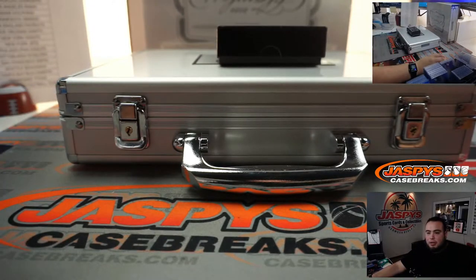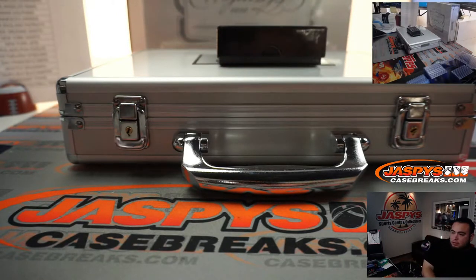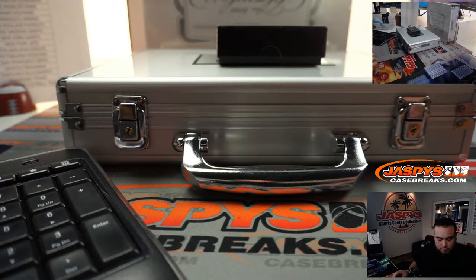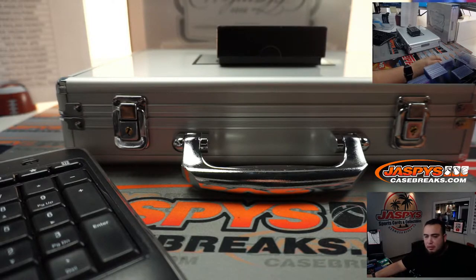Alright, let me pull up the checklist too, guys. With group break checklist. And if it's not up. No, I don't know if it's always 3 cards. It changes all the time. I just feel like it all just depends. Sometimes it's 2, sometimes it's 3. I don't know.